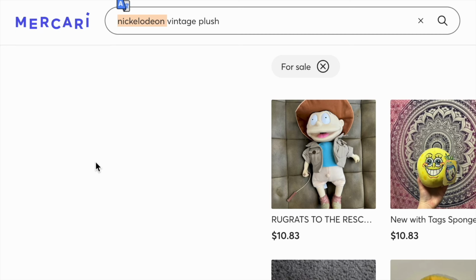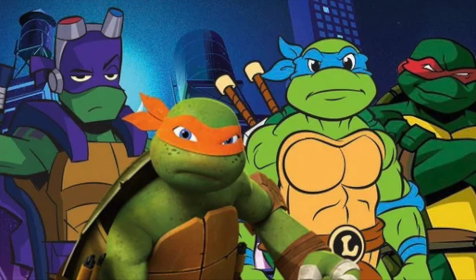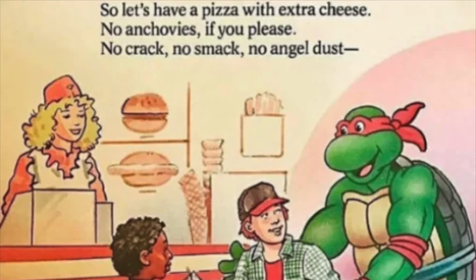But enough about beavers, let's go looking for some turtles. Ninja Turtles wasn't a huge part of Nick's brand until the 2012 series. But nowadays they own and are pretty proud of every single iteration of the characters. So I'll be counting the 87 merch here too, even though it wasn't technically Nickelodeon at the time.